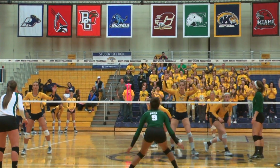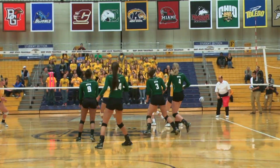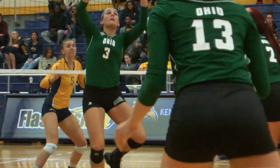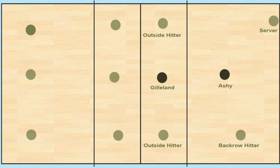We run something called a BIC, which is a really quick set in the back row. And if it's set correctly, blockers on the other side have a hard time getting to it because it's so fast. So it is like an instant hit. So our pass is passed perfectly to the net to Abby. There's technically four hitters. So normally the Bobcats defense looks something like this.